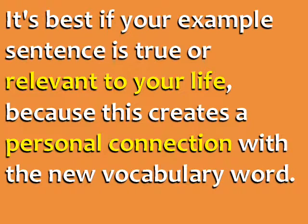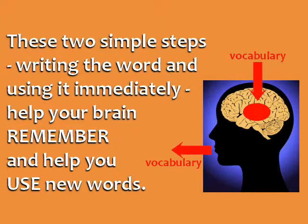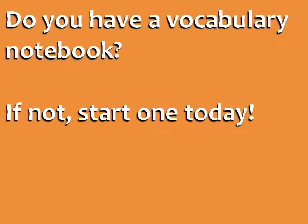It's best if your example sentence is true or relevant to your life, because this creates a personal connection with the new vocabulary word. The next day, read your vocabulary notebook again and try to add one more example sentence using the new word. This helps establish it even better in your memory. These two simple steps, writing the word and using it immediately, help your brain remember and help you use new words. Do you have a vocabulary notebook?